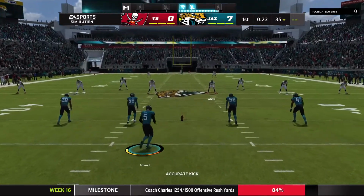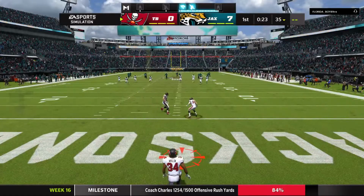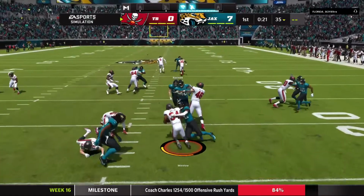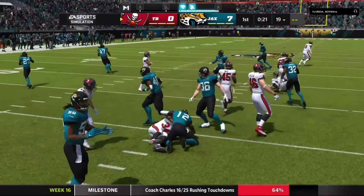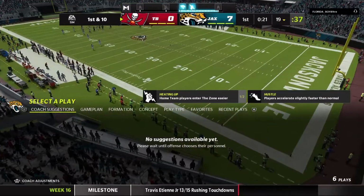Boswell now to kick it away after the touchdown. And here comes a return from the middle of the end zone. And only able to get this to the 19, so probably should have opted for the touchback.